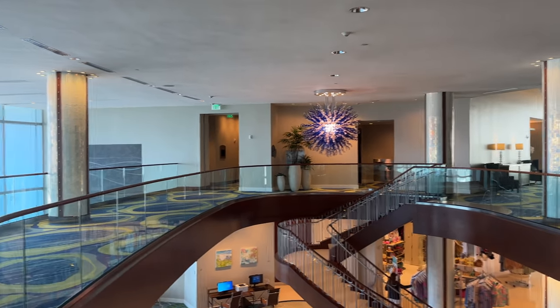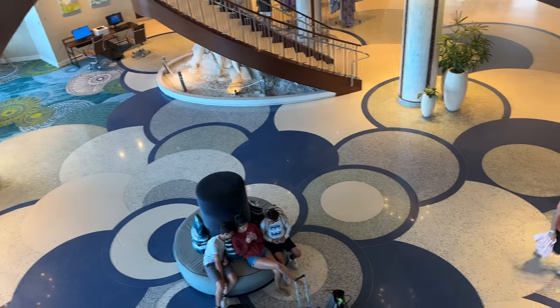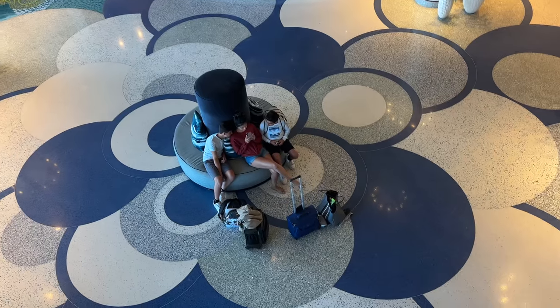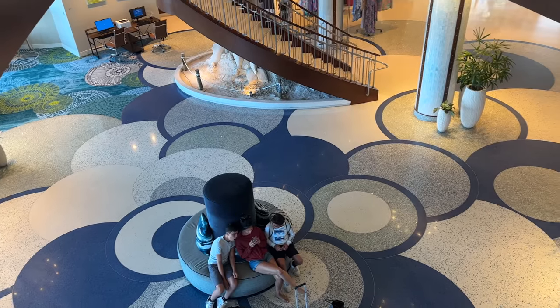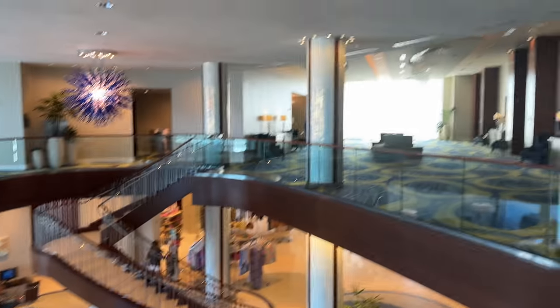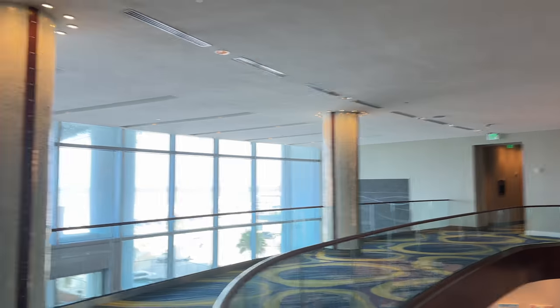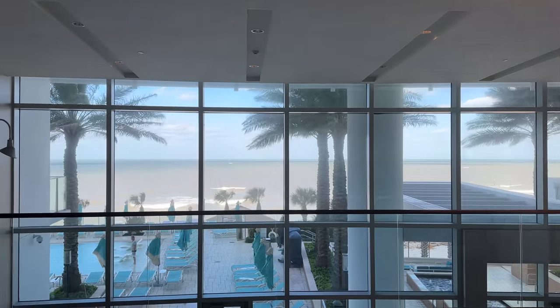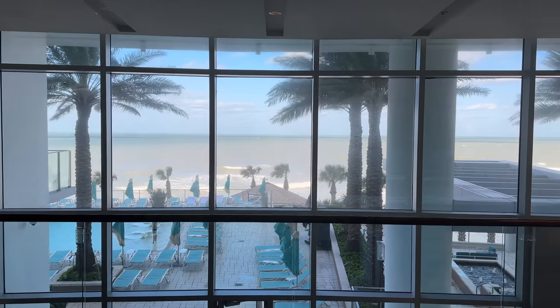You can already smell the cookies that they're going to put out later on in the day. But yeah, there's the downstairs. A little perspective makes a world of difference because the floor looks way cooler up here than it does down there. And then some more gallery space. And then the view up here is also spectacular, looking out onto the Gulf. Don't call it the ocean.